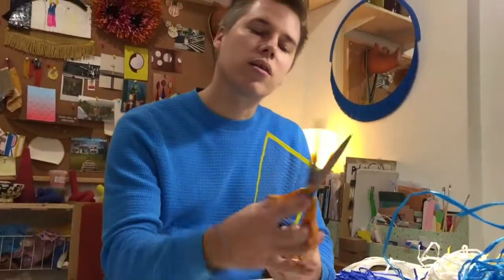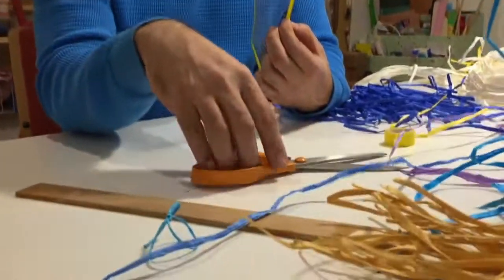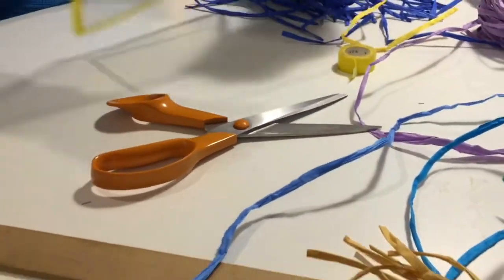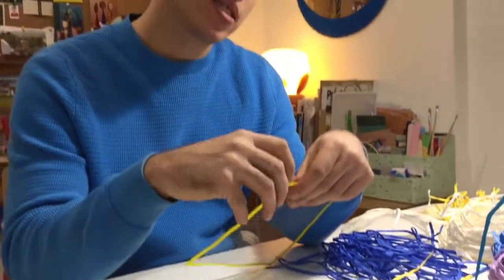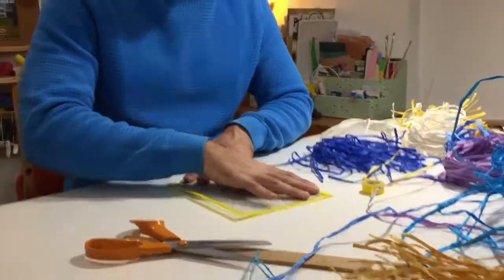These are, by the way, one of the most iconic Finnish design objects, these Fiskars scissors. And I think in every household in Finland we have these scissors. I think they were designed in the 60s, and I think it's one of the most sold scissors in the world. So we, as Finns, are very proud of this.